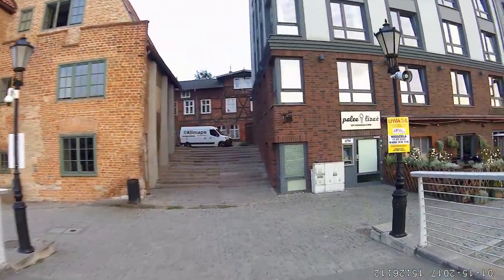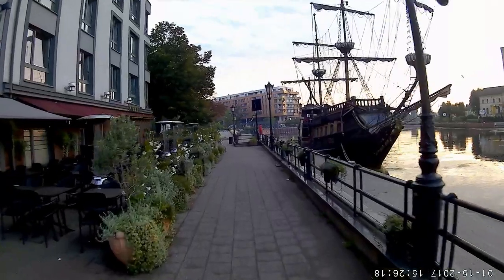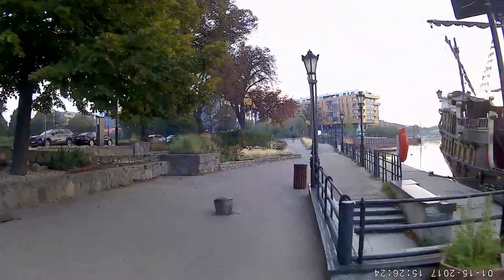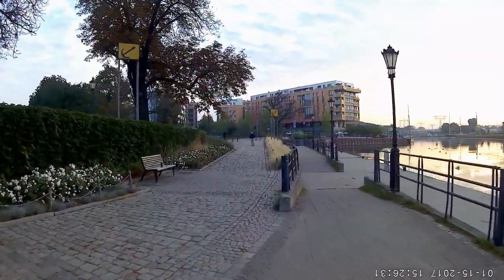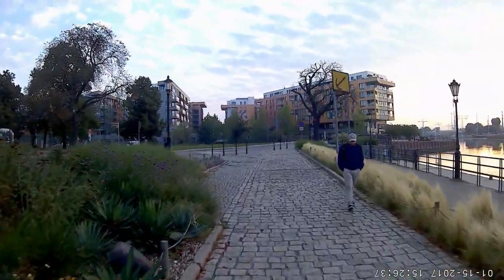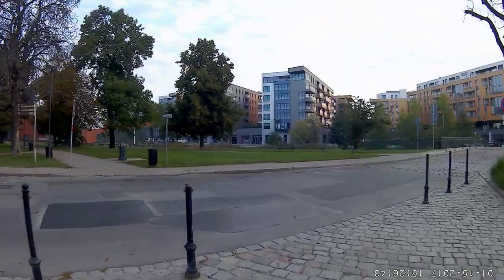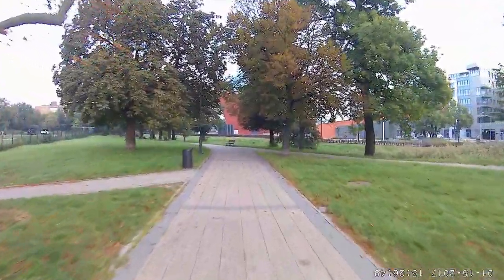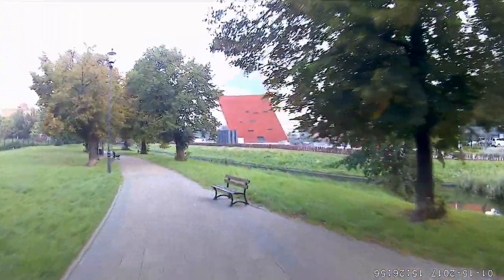We will turn right because I would like to show you another interesting building with such unusual architecture. It is a building of the World War II Museum. Oh, we can already see the red elements that are starting to emerge between the trees, and this is the building of the World War II Museum.